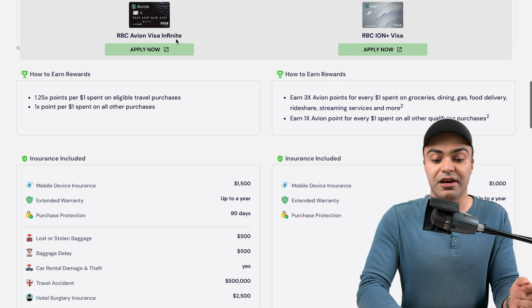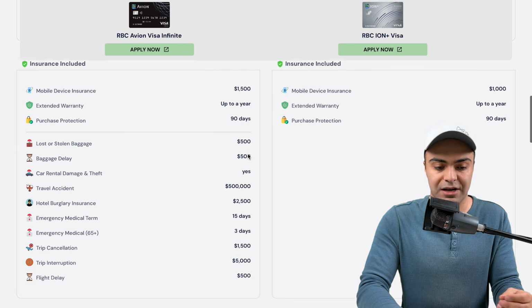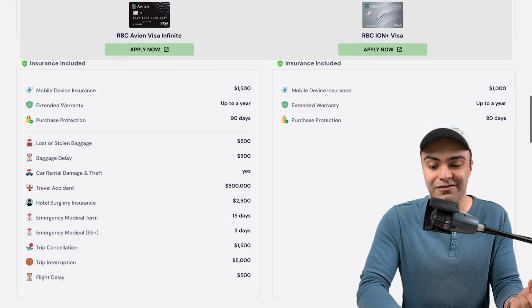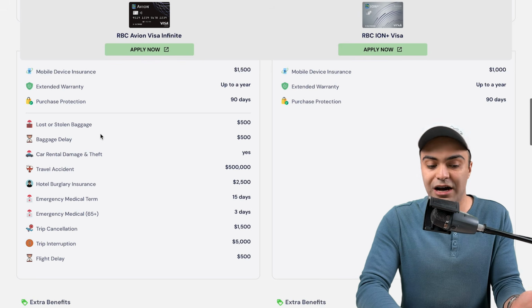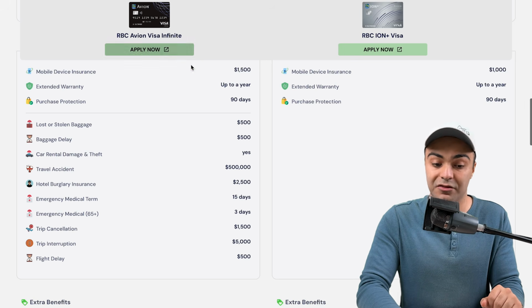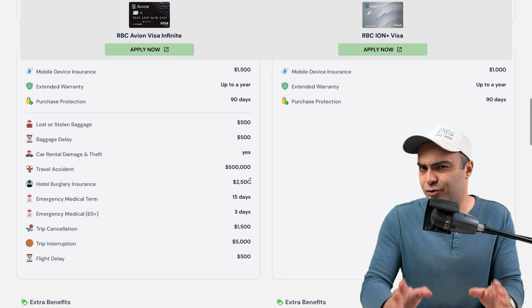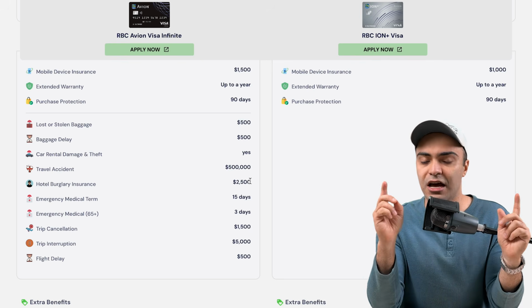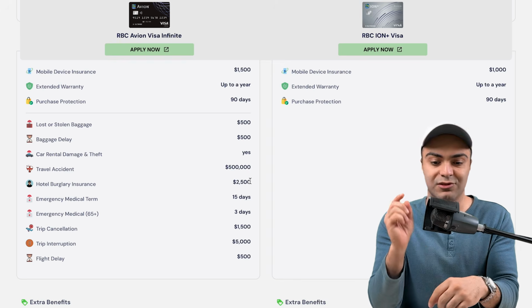But the Avion Visa Infinite has a lot more features. For example, a lot more coverages. Look at this. With the Ion Plus Visa card, you don't have that many. You have the mobile device insurance and some of the standard ones, the extended warranty, purchase protection, but all the travel coverages and insurances, you don't have that with the Ion Plus. You do have it with the Avion Visa Infinite. But is that the only reason to get both cards? One gets you a lot of points and the other one gets you the features? Well, no, there's actually a lot more to it than just that.